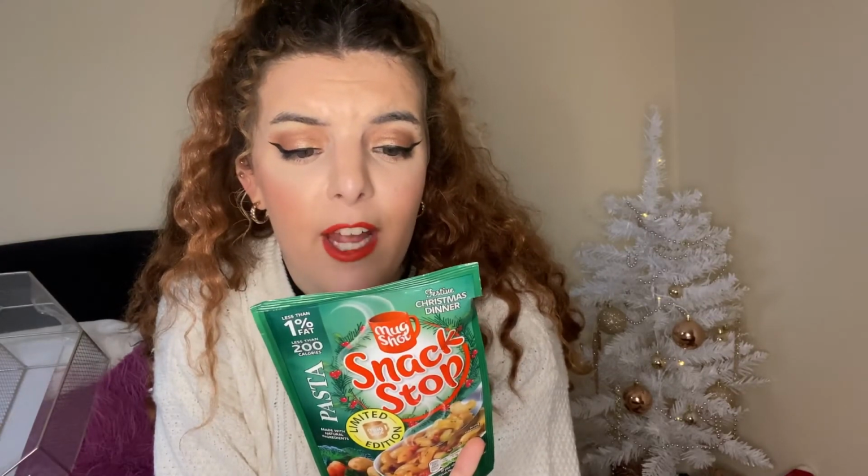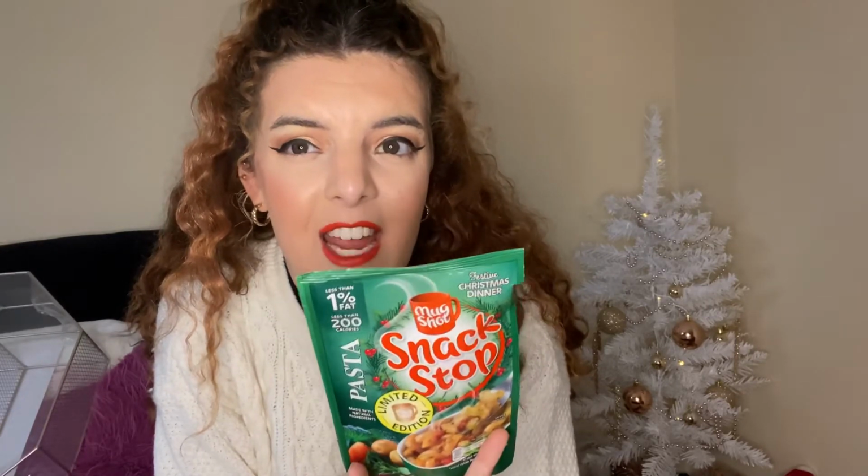And then the next thing, again, for the same reason, but I was drawn to this, is a mug shot. But it's not just any mug shot. This is a festive Christmas dinner flavoured mug shot. So I just saw that and I felt like, I really need to try that. I think it was about 30p. That's so cool. It says dried pasta with carrots, cabbage, broccoli, cranberries and sage. So it's nothing amazingly special, but I thought I'm gonna try that.